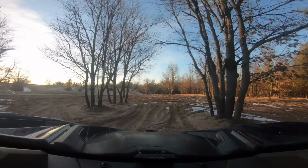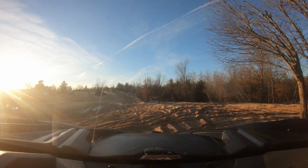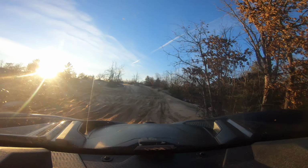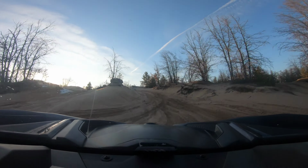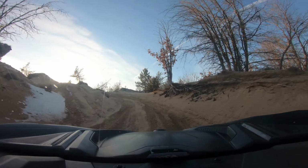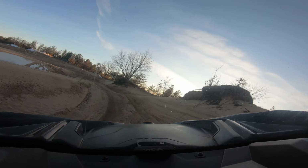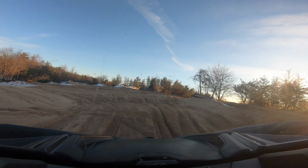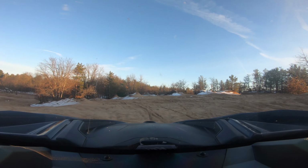Here we are heading into the sand bowl. This is my son's favorite place to ride. He loves going over the whoops and just having a good time, and this is a great place to come out and hang out, enjoy the outdoors and enjoy the sand and all the fun that goes along with this.